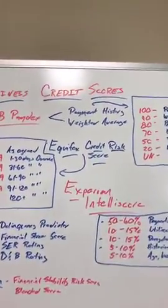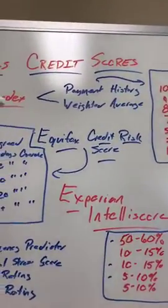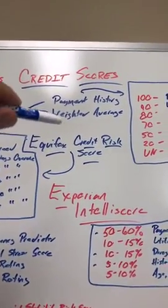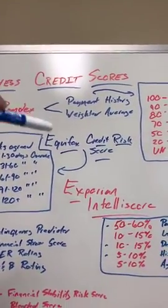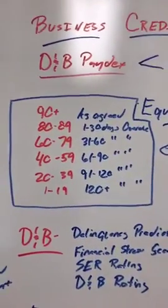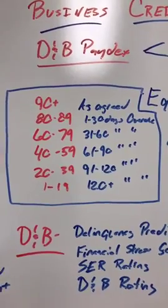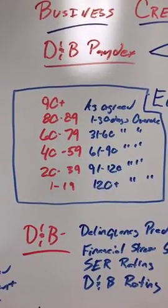So let's look at the second most popular, or one of the most popular, probably the third most popular business credit score that exists. It's called the Equifax Credit Risk Score. Now, this is a commercial score from Equifax that works very similar to Dun & Bradstreet's. It's all based on how you pay your bills. So if you pay your bills on time or as agreed, you get a 90 plus score.